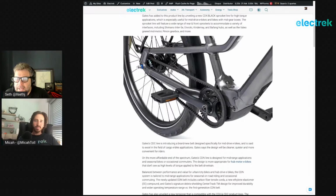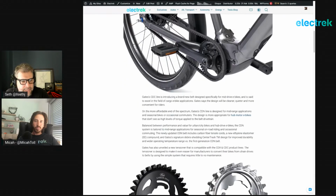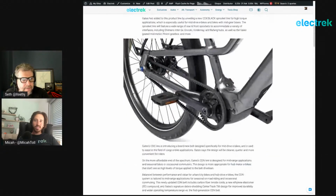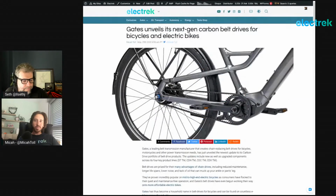There was another company, I can't remember the name of it, that had a belt that you could actually take off, like split it open like a chain. There was a Kickstarter kind of thing. So I was wondering if Gates was going to get into that game as well, so you didn't have to break the back triangle. But yeah, I've seen them innovating, but not that far yet.